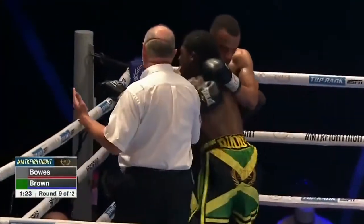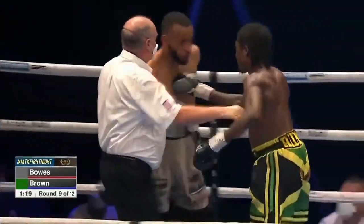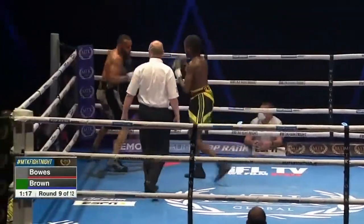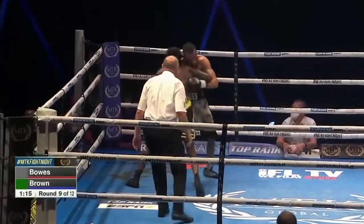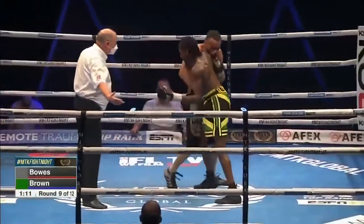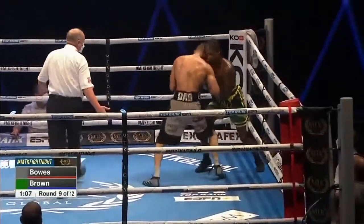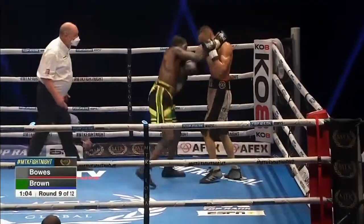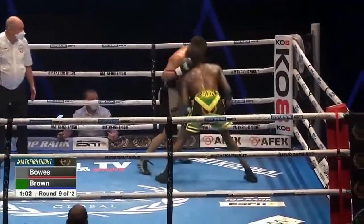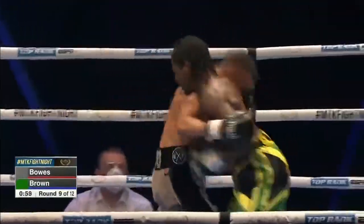I've got to be honest, it was never going to be pretty, but it's a better spectacle than what I thought it was going to be. You just wonder, the way he's swung those overhand lefts all the way throughout, Bowes, if he could just connect with one of those. He tried a bit of everything, hasn't he? Phil Edwards, referee. He's been on it right from the start. Oh, nice little uppercut there from Ennis Brown.